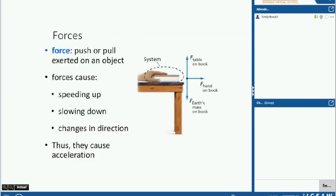And then we can talk about forces, right? A force is a push or pull exerted on an object, and a force will cause speeding up, slowing down, or a change in direction. So if you remember acceleration, this is basically our definition of acceleration. So a force causes acceleration. Okay, we'll get more into this, like mathematically, in Newton's second law.